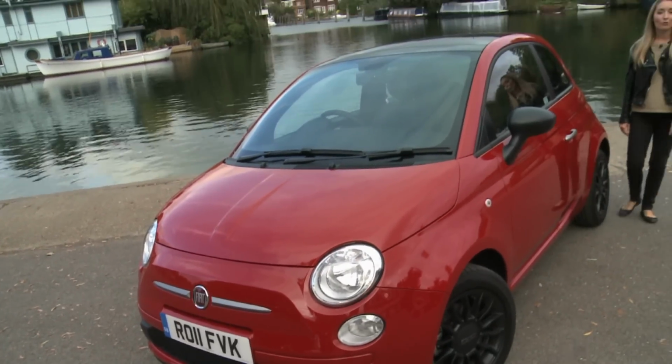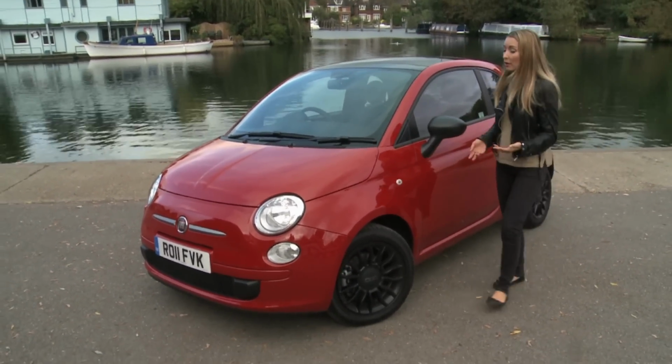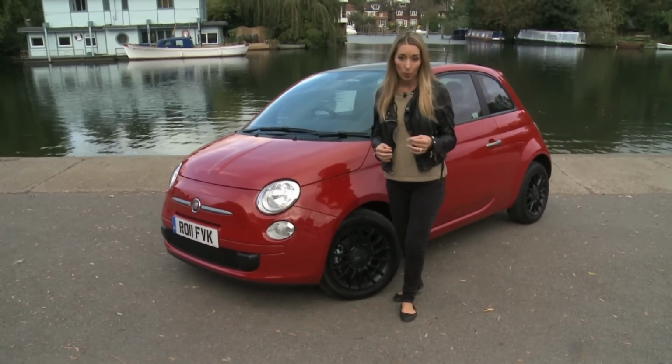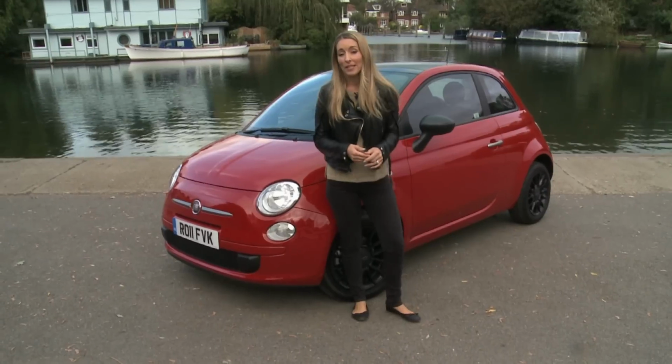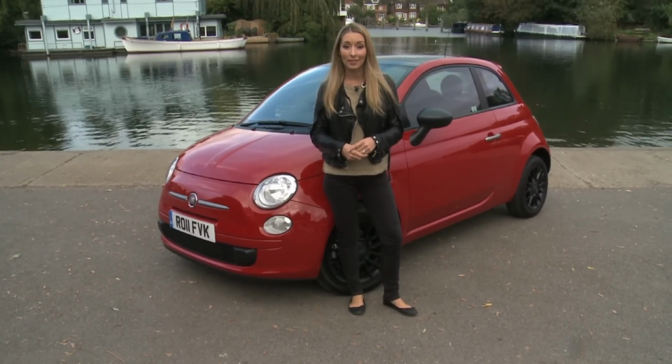The funky Fiat 500 is a chic fashion accessory as much as it is an excellent city car. So the interior might not have the build quality of the Mini and the engines may not be as sprightly, but the 500 isn't promising to be anything more than a cute city runaround, and for that alone, it's one of the best money can buy.